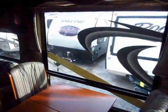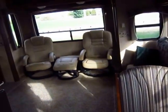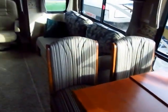Big windows. I mean, big, giant windows going on in this thing, so you can get a lot of real scenic viewing. Oh, yeah, that's right. The dining table here even has a big open pocket in the back that you can pop open.